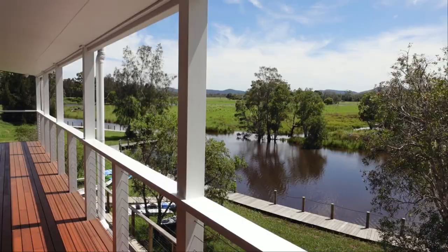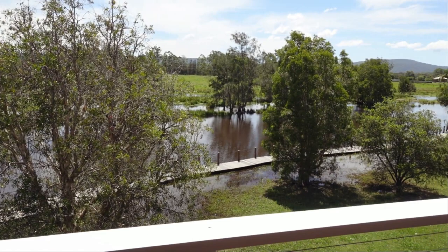Beside me is the awesome camp kitchen and lounge. And down here is a boardwalk. Come and check it out. Check out the view from this veranda.